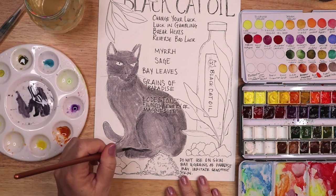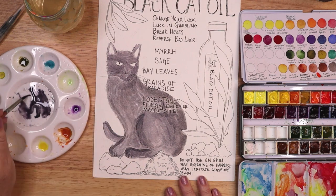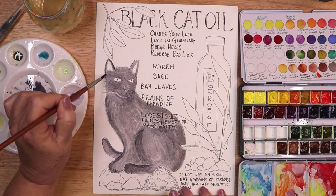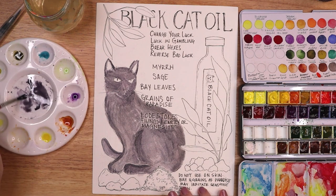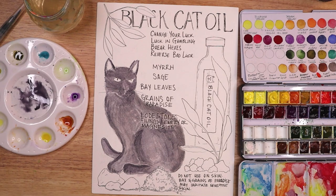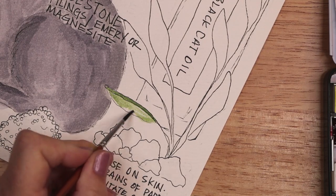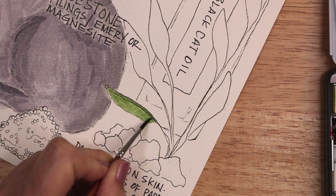Among other uses, bay is a protection and purification herb and is worn as an amulet to ward off negativity and evil. It's burned or scattered during exorcism rituals. Bay leaves mixed with sandalwood can be burned to remove curses and evil spells. Bay leaves are often associated with wish magic and money drawing magic, making them a perfect addition to an oil for bringing good luck when gambling.